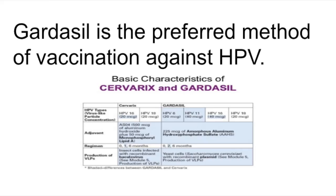Gardasil works by injecting the surface components of the virus into a person, which tricks the immune system into thinking it's a real virus. The surface proteins L1 are what activate the immune system. Without the viral DNA, the virus is rendered inert, which makes the vaccine relatively safe.